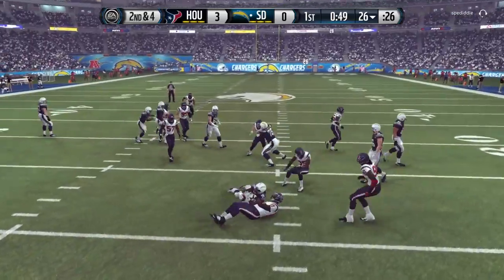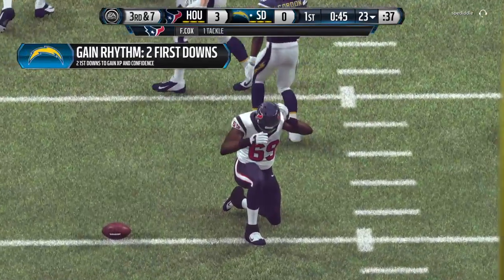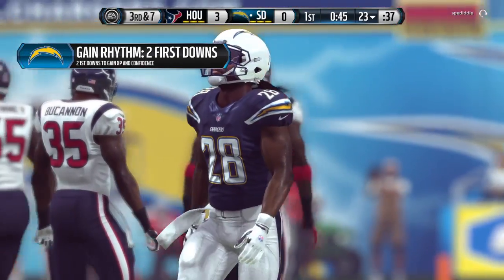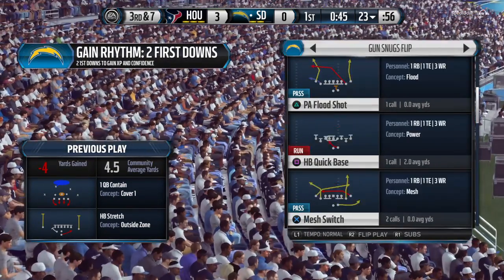Gordon's going to take the handoff now. The Chargers use a timeout here. We'll take a quick break. You're watching the NFL on EA Sports.